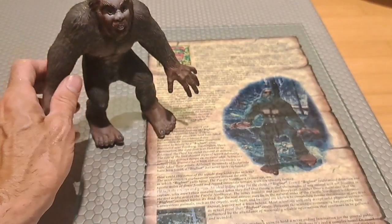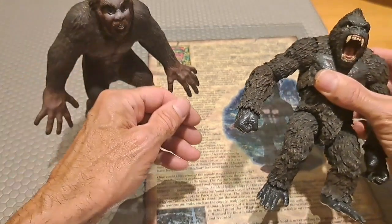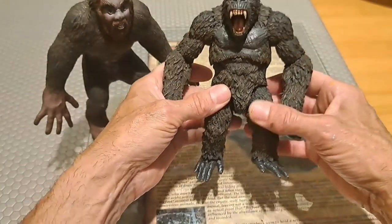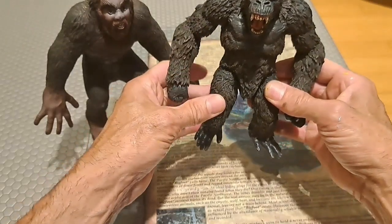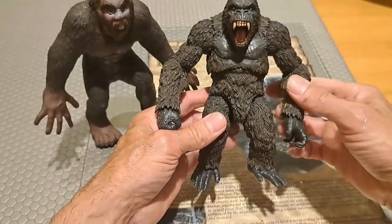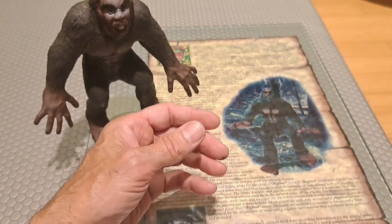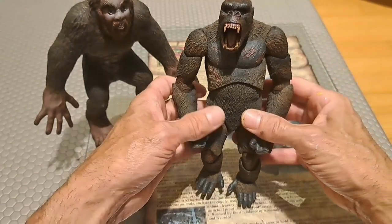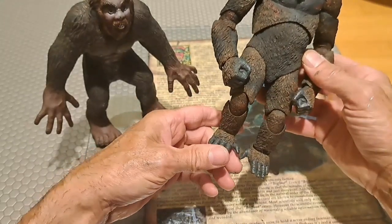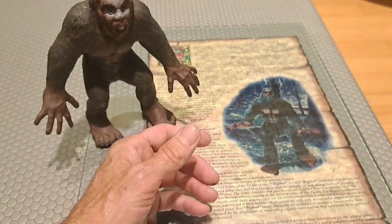Now, perhaps maybe one of the other versions of King Kong, maybe back like the 1930s King Kong, and you can see the toes are getting closer together, but still not going to make that kind of footprint that we're used to seeing. Well, maybe a different version, maybe something more like this is more like Bigfoot, but then again, we keep failing on the feet. It's not Bigfoot's feet.